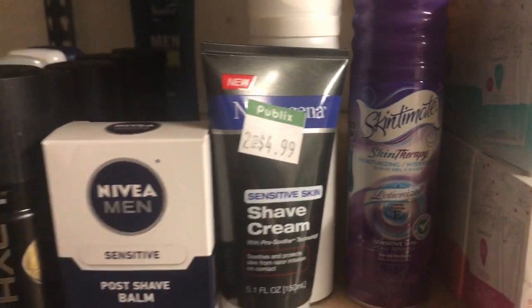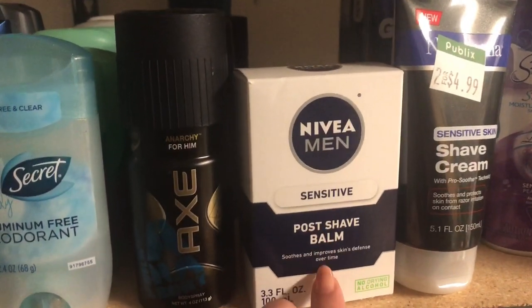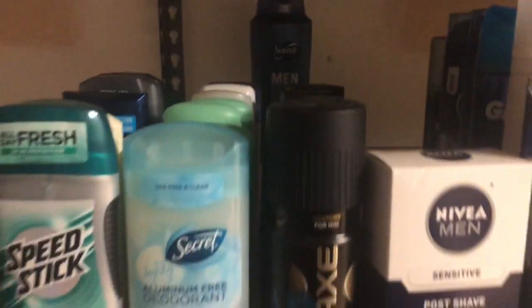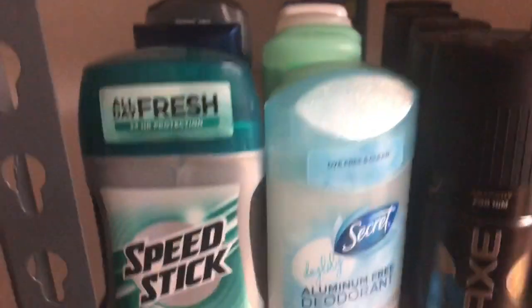My boyfriend has really sensitive skin, so he has to be careful of what he uses. I have one Nivea Sensitive Post Shave Balm, a whole bunch of Axe sprays. I don't even think they make the kind in this bottle anymore, but I have one of those, and then a bunch of other ones back there.